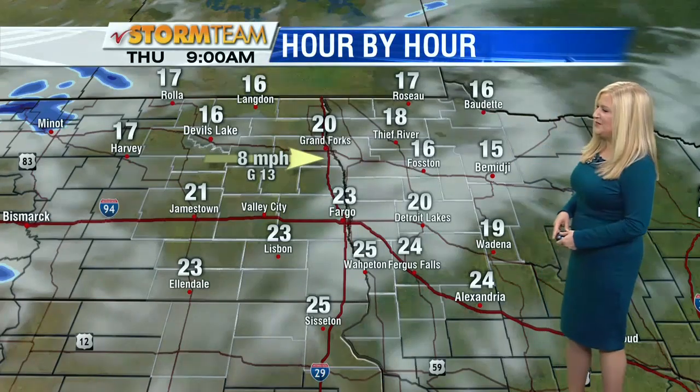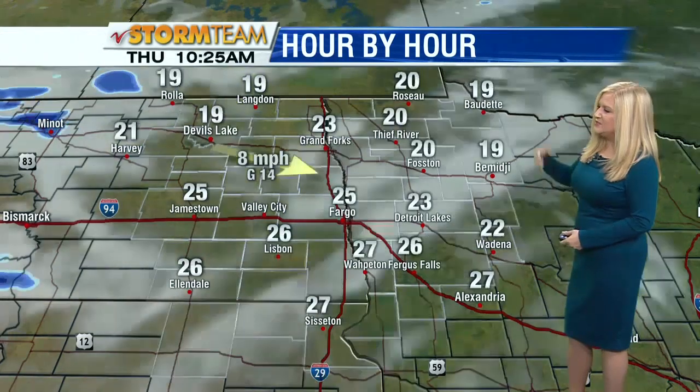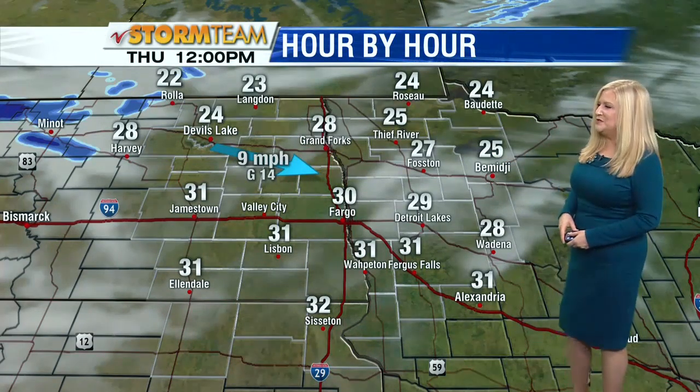So we want to get right to it in the forecast. We've got another active pattern for us here. So today, starting off with some mostly cloudy to partly cloudy skies. This basically continues through noon, though I do think there will be more areas that get some sunshine. Temperatures in the 20s to some low 30s at that point.